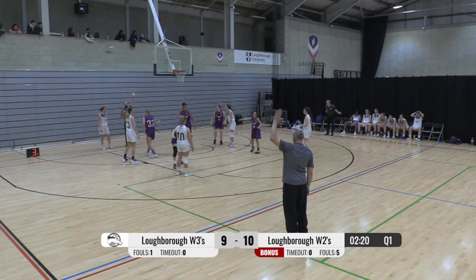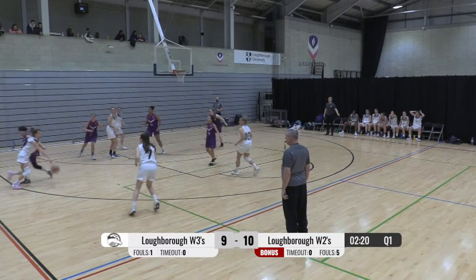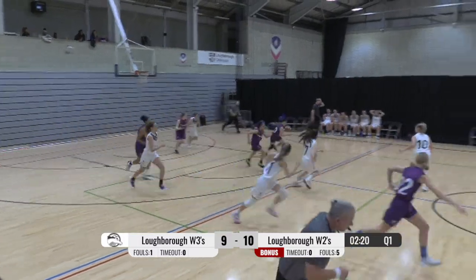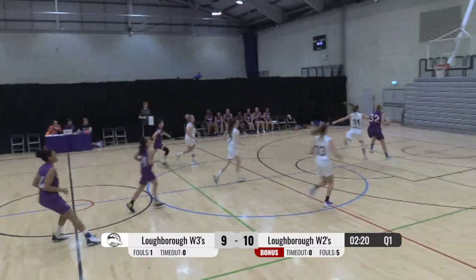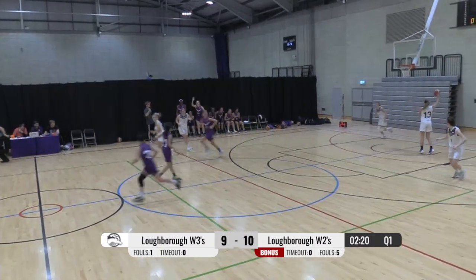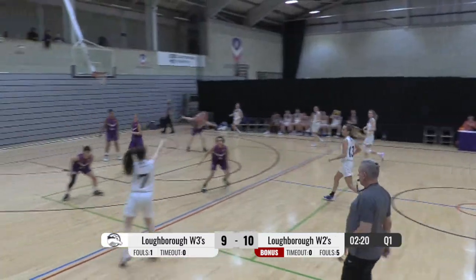Threes are doing well for this defensive possession. And the threes remain in their 2-3 zone. A shot goes off. Just a bit long. Fast break opportunity. Layup. Strong finish. Quick layup there by Felicity Rod. Good job running the court.